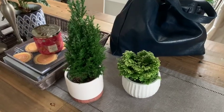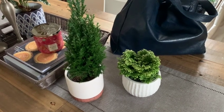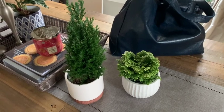Now, I thought I would share a few more things before I wrap it all up. These are the two plants that I came home with the other day from the nursery. I think they are so pretty. I just need to find the right home for them.